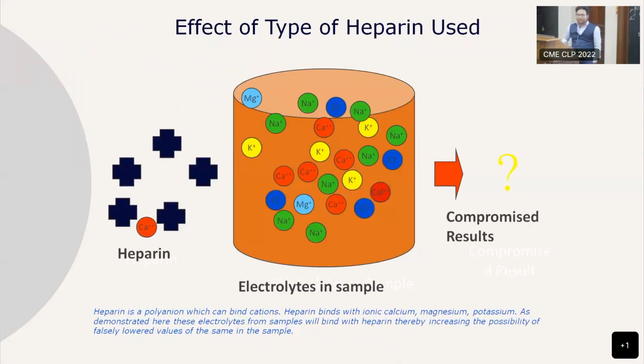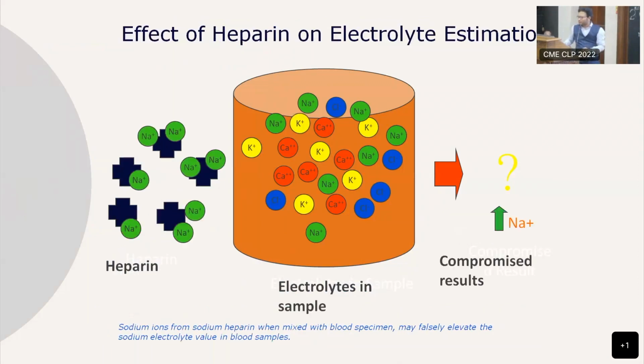Now comes the heparin. If you use normal heparin, heparin is actually a polyanion. The nature of heparin is a polyanion, right? So it will variably bind with cations. The most observable cation parameters of our blood are calcium and magnesium. If they bind with the heparin, which has the open end, it will decrease the cation levels in the blood, right? If the heparin starts picking up your calcium or magnesium from the blood, the calcium and magnesium balance will decrease, so your result will be compromised.